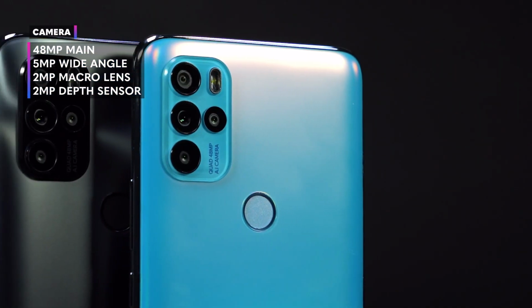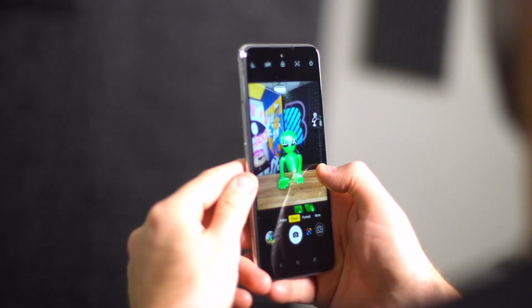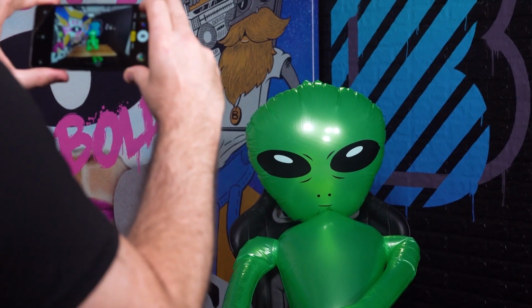Anyway, as I mentioned earlier, the G91 PRO has a quad camera setup in the back with a main 48 megapixel camera, a 2 megapixel depth of field sensor camera for professional grade portrait mode shots, all powered by AI enhanced smart imaging and video, and finally, the third camera is a 5 megapixel, 115 degree wide angle lens for those special group photo ops, or in my case, showing the Blue Studio, my favorite place to be.